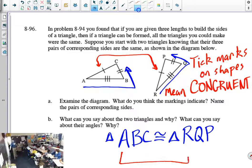Which means angle A is exactly the same as angle R. Angle B is exactly the same as angle Q. Angle C, exactly the same as angle P. They're giving you a lot of information when you write a congruent statement.